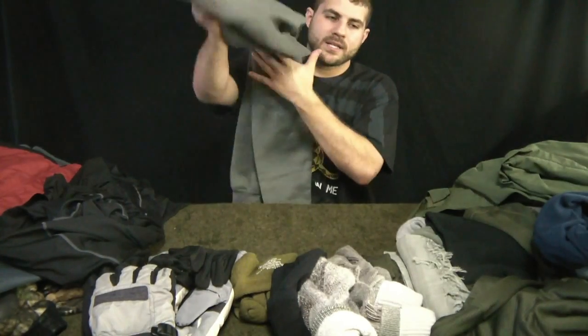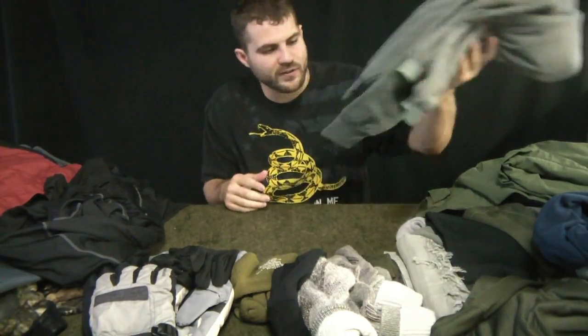So again, as with the base layer, the insulating layer should be a tighter fit, but you should not be decreasing mobility. You really just want something that's warm, that if wet will dry fast, and you just want it to be comfortable. That's it for insulating layers. Let's move on to the outer layer.